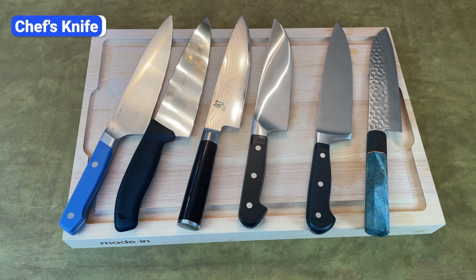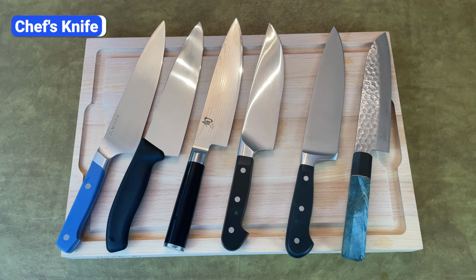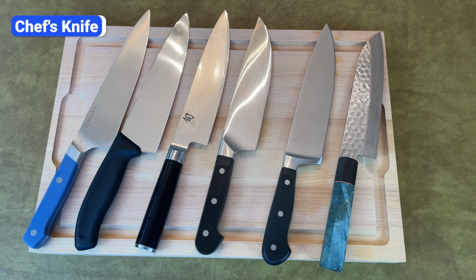Anyone who loves to cook already has a chef's knife, but that doesn't mean they can't use another one. I keep several on hand so I don't have to wash them while preparing a meal. You don't want to cut fruit with a knife you just used to cut onions.